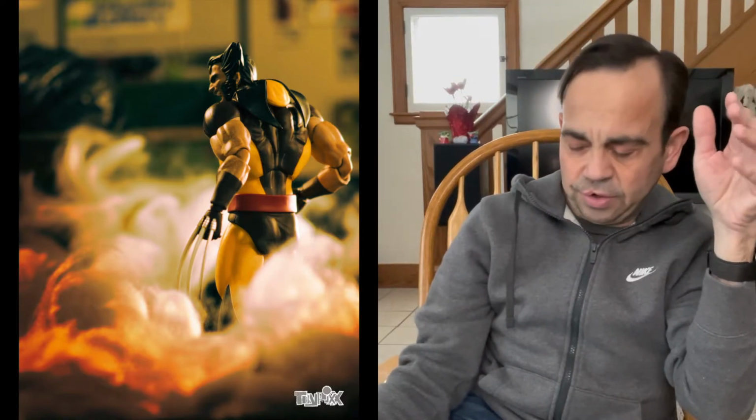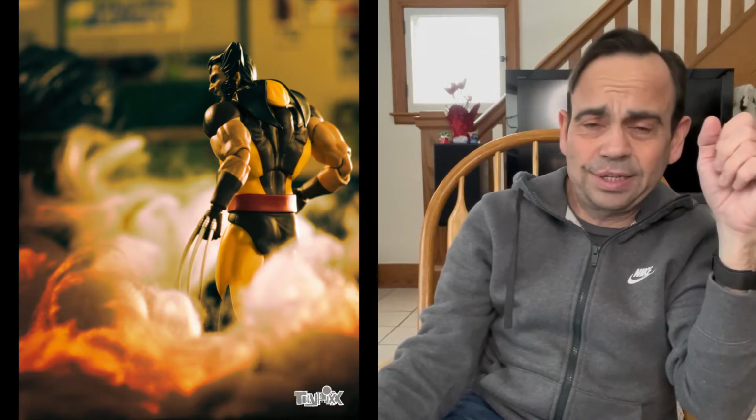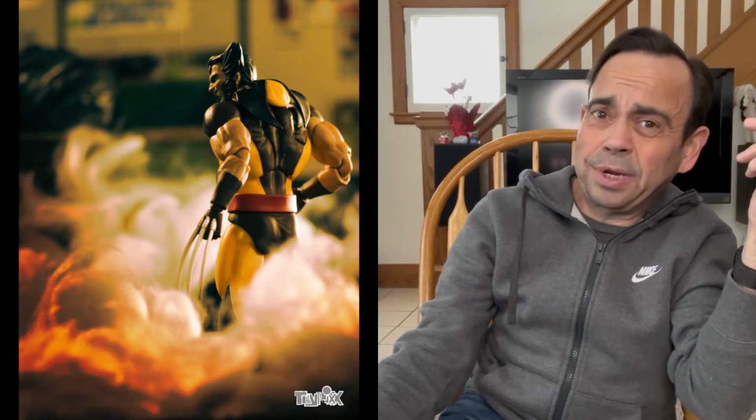I wanted to make sure that, again, he was really warm and the photo itself was really warm because I wanted it to look like there was fire. And he's looking to the side like he knows who's there and he's about to rough him up. And it's Wolverine, so we can all believe that's actually going to happen.